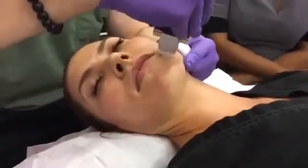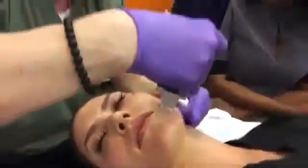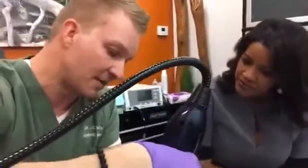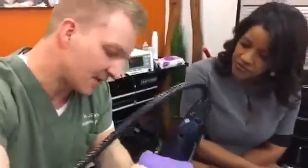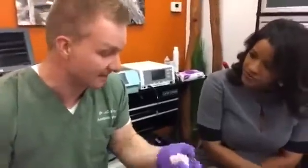And what about all skin types? Can anyone use this? Yes, this is safe for all skin types. We have a little bit different settings depending on how dark the skin is, but because the energy is being delivered under the skin and we're not heating the superficial skin, it's safe with darker skin.